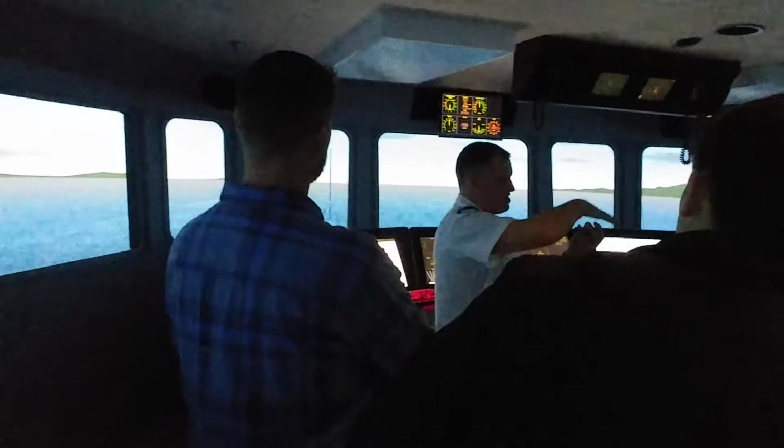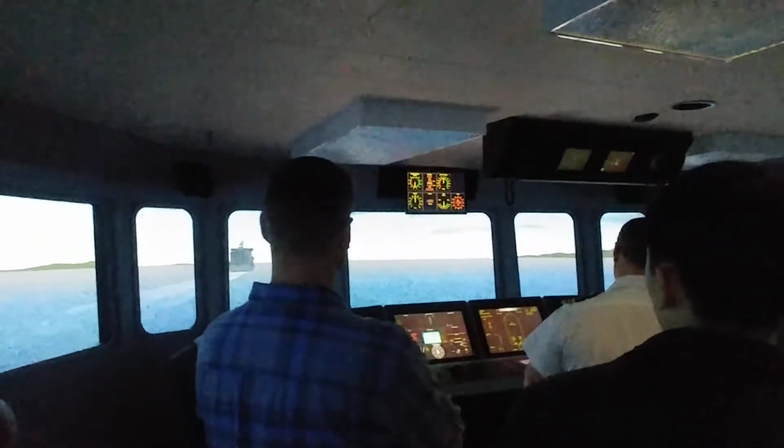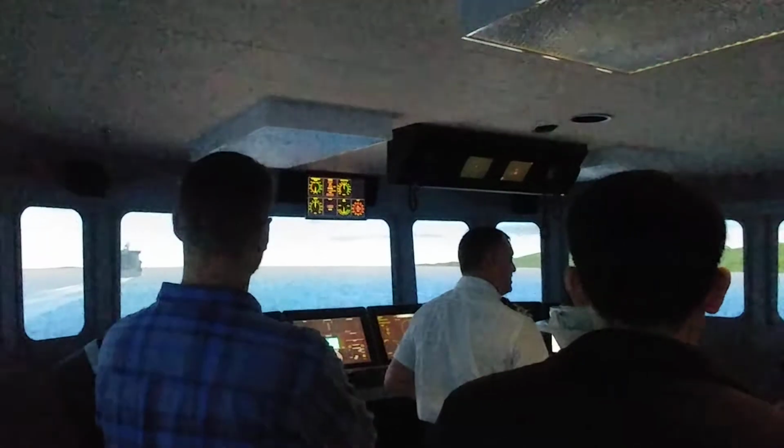So that's how you get the lift generated. Here, you get a pressure and suction zone because of that speed of water. So as the water's going down the side of the ship, it's got to keep up with the amount of water that's going underneath the hull. Therefore, it's going to go faster. Therefore, it's going to suck water towards it.